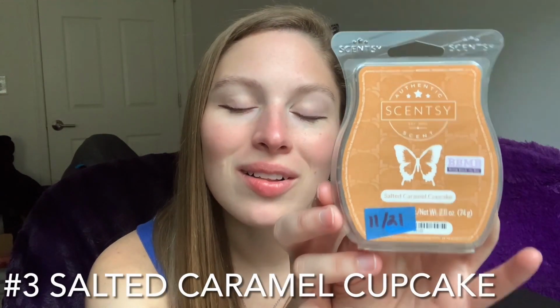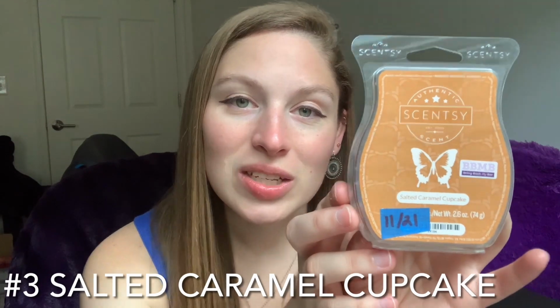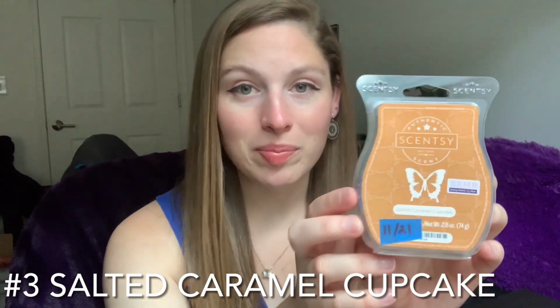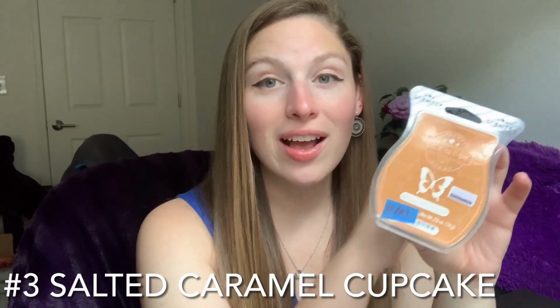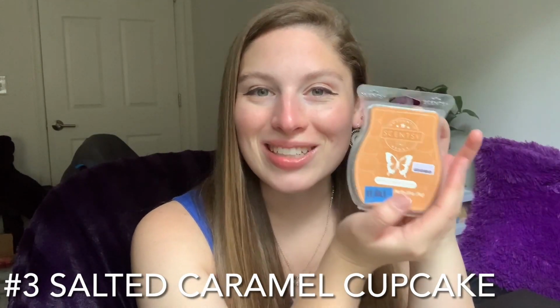I'll let you know. Number three, again, this one is something I was really excited to try for the first time. This one was also a Bring Back My bar in November of 2021. And this one is Salted Caramel Cupcake. So I went all out on the gourmand bakery scents, but that's because the cherry almond pie we used for Saturday, the salted caramel cupcake I used for Sunday.